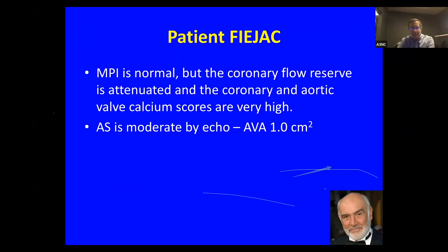So this got all started because he needs a knee operation. But the static MPI is normal. The flow reserve is attenuated. The coronary and aortic valve calcium scores are high. AS is moderate to severe, 1.0. And I again ask you, what's the next step? What are people voting, Krishna?